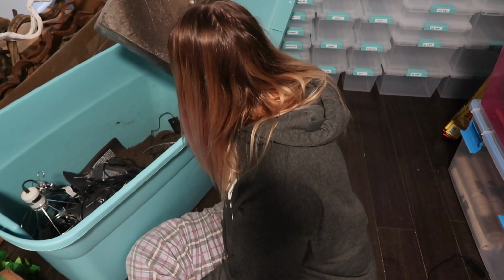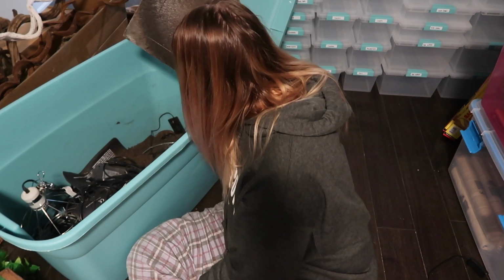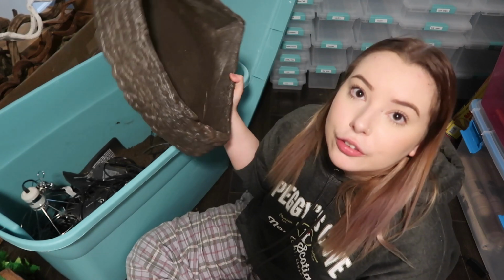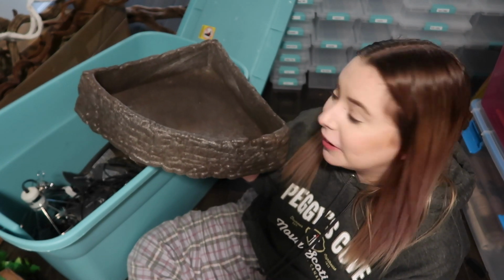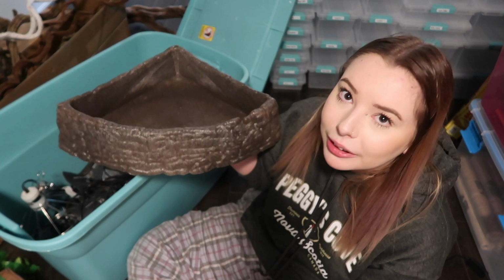There's so much dirt in here. What happened? Looks like an entire bag of substrate of some kind spilled in here. Okay, I got this water dish for my Aki monitor back in January, but he's way too small for this dish right now, so it's just been sitting around. But I'm gonna keep this because we'll use it one day when he gets bigger.